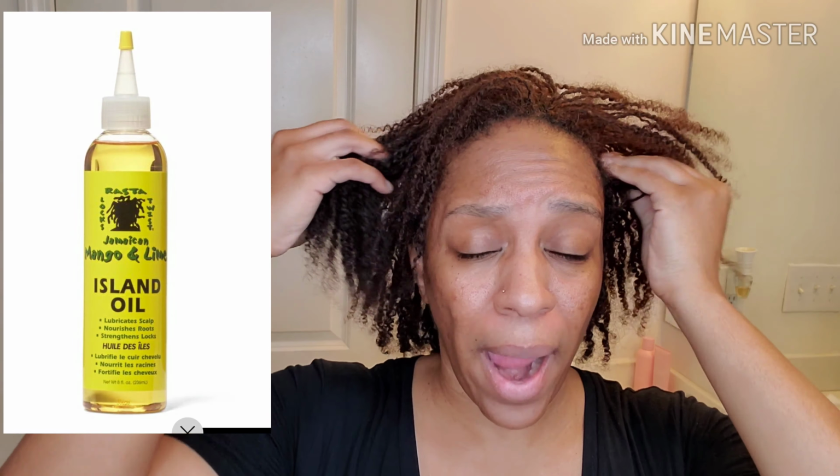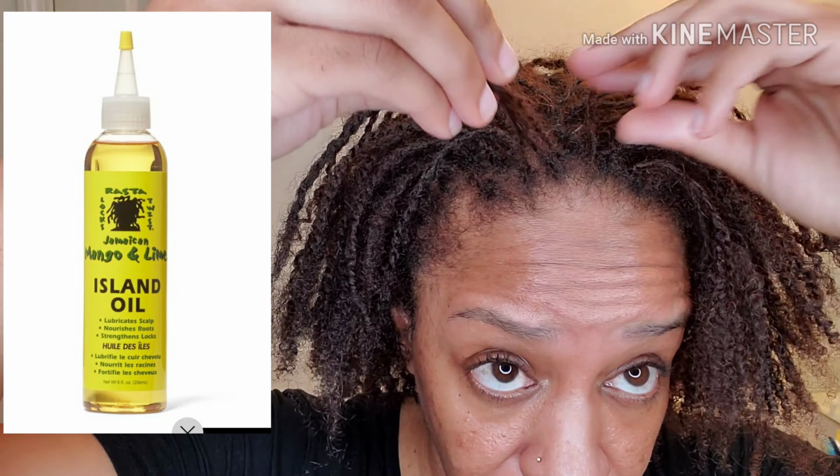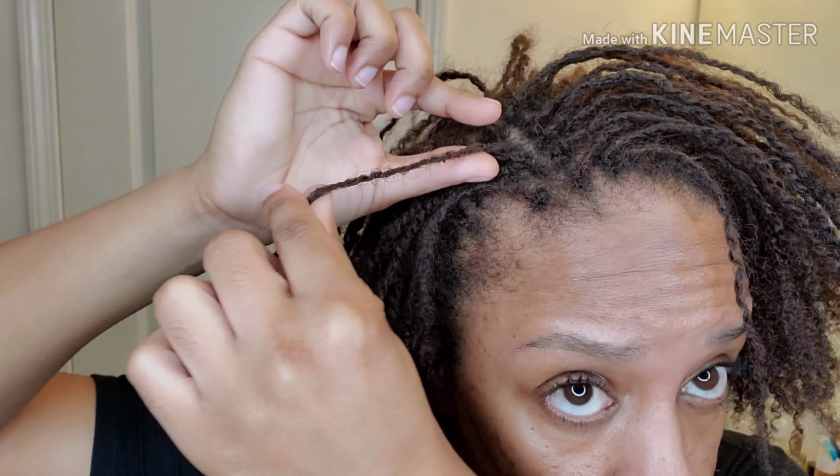So I get it. If you use product every day, like mousse and curl defining cream and all that, on a daily basis, I could imagine you would get some buildup. But I have not had buildup at the root. I have not seen buildup in any retie process. I have not seen any buildup in my twist or the part that is already interlocked. I have not experienced that. So my first thought was to do the same thing that I would do with my natural hair.